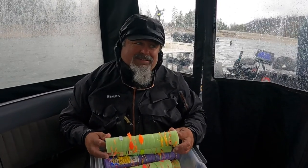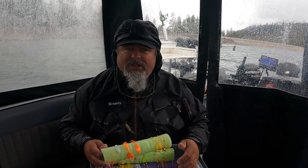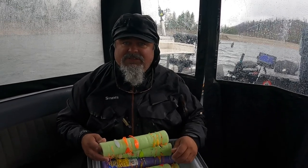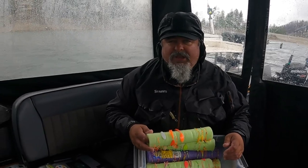We're running both brass and nickel dodgers out there. I set the downriggers at 34 feet and 22 feet and about 15, 16 feet, so we can pick some of that stuff up. Long lines, we're running with lead core, about 3 and 4 colors.